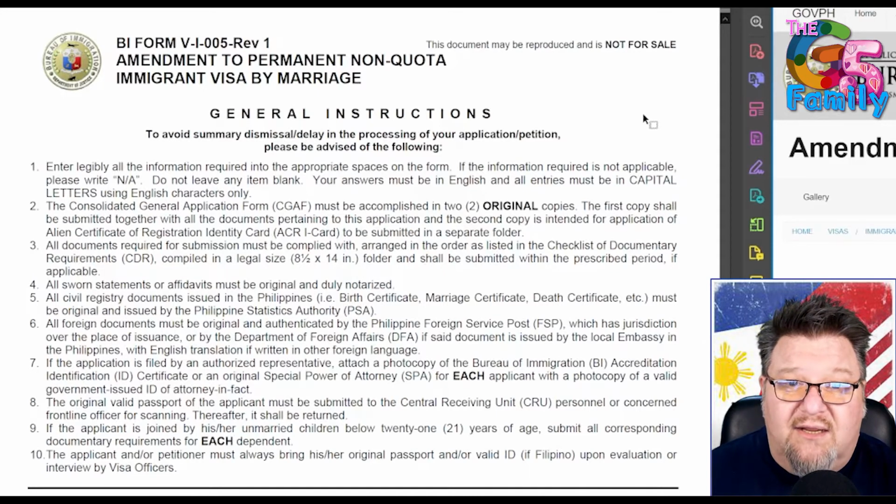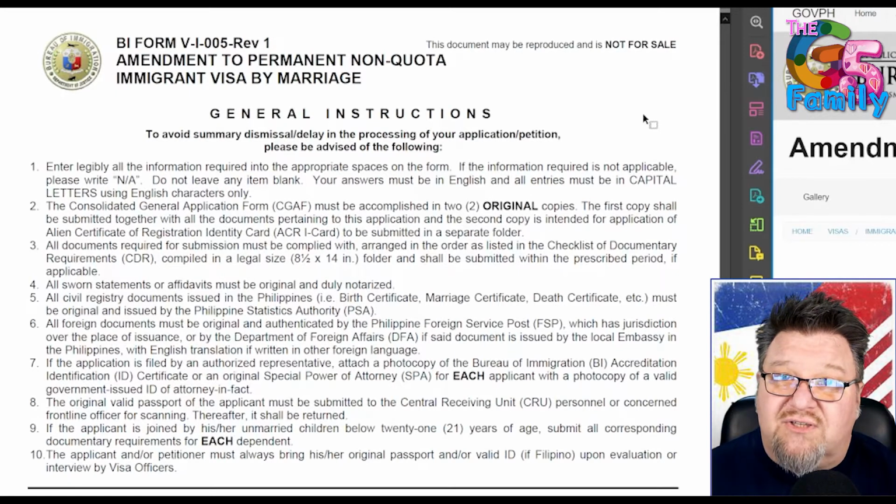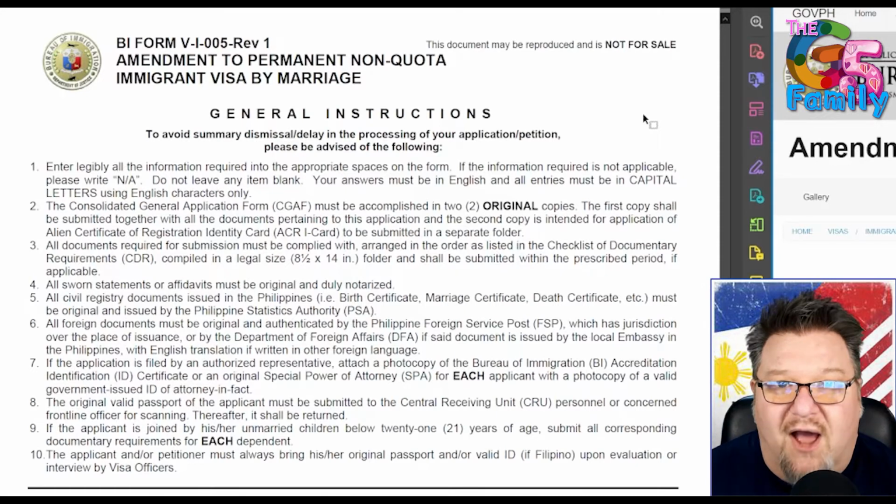All sworn statements or affidavits must be original and duly notarized. We'll get into that in a minute. Registry documents in the Philippines, birth certificate, marriage certificate must be original and issued by the PSA. Okay, so for your marriage certificate, just order 2 copies.